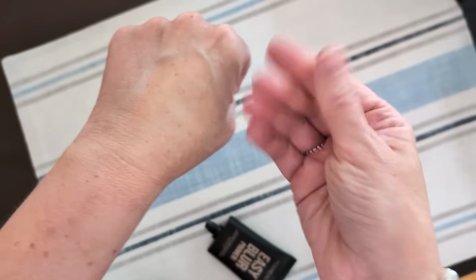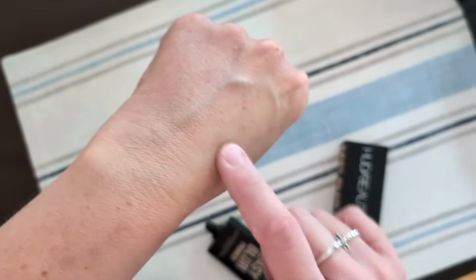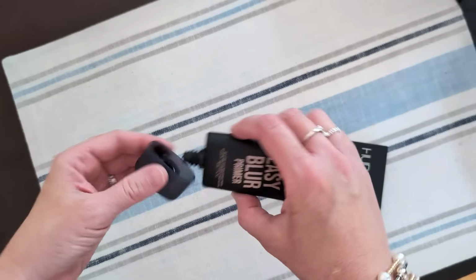And yeah, as I'm continuing to work this into my skin, it almost turns into what feels like water. And that's exactly how the Wet n Wild one feels too. But I do see a little bit of subtle blurring on this side. Not too much, but it definitely seems to do something.